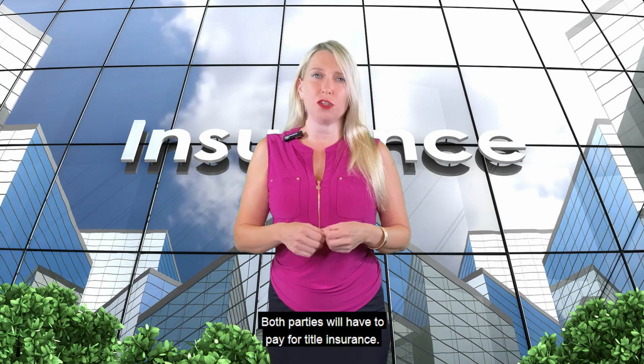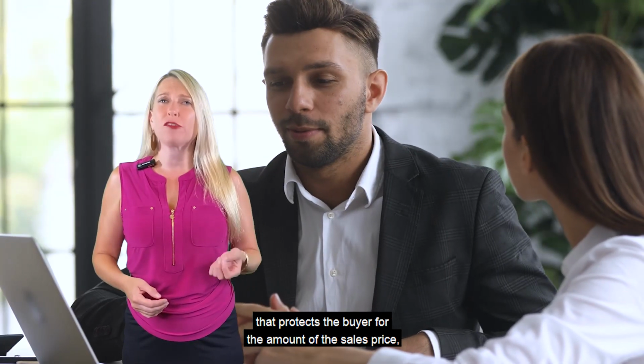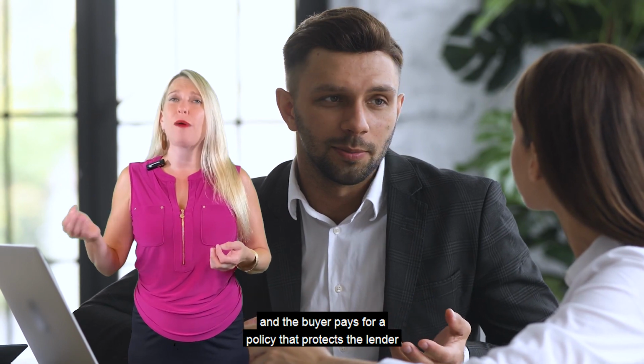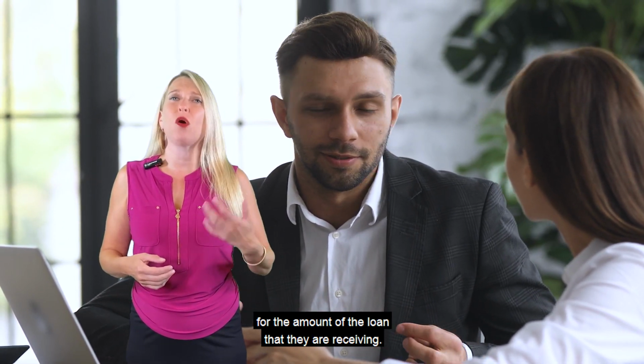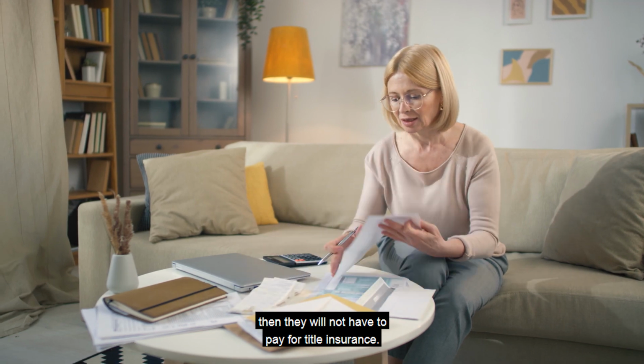Next, we have the title insurance. Both parties will have to pay for their title insurance. The difference is that the seller pays for a policy that protects the buyer for the amount of the sales price, and the buyer pays for a policy that protects the lender for the amount of the loan that they are receiving. If the buyer is paying all cash, then they will not have to pay for title insurance.